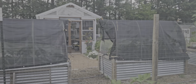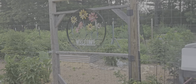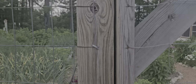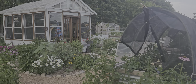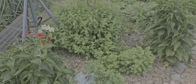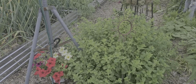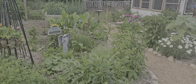So, and the garden looks good. I was kind of worried about it when we were gone because we got a lot of rain. And I had the irrigation going on timers. This all looks fantastic. Coneflowers and feverfew, and that's lemon balm. So all of that looks great.